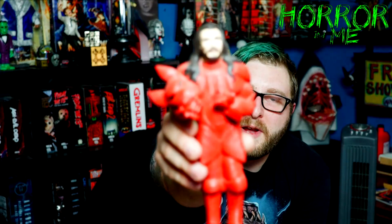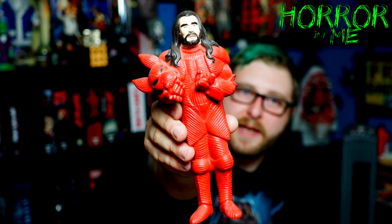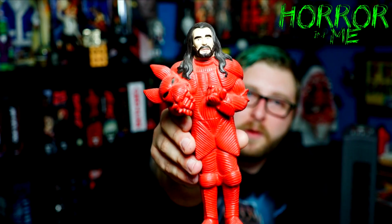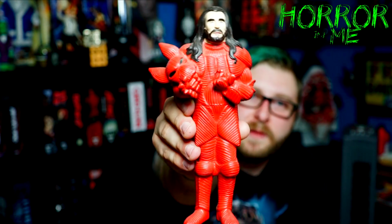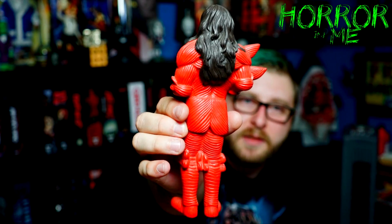So we have her. Then we have the Armored Dracula, which is one of my favorites. You guys can see there, just an iconic depiction of the movie from the beginning of the film when he lost his love. I love this figure so much. It's amazing. So we got that. That was part of it.